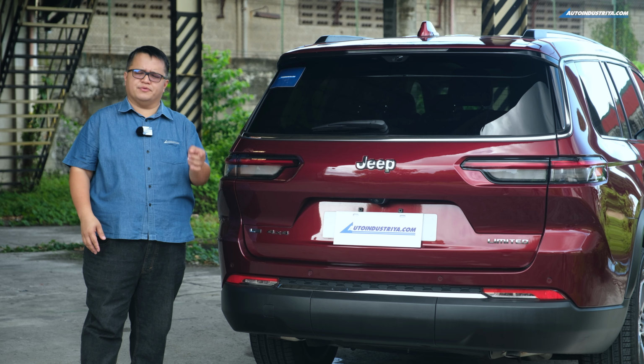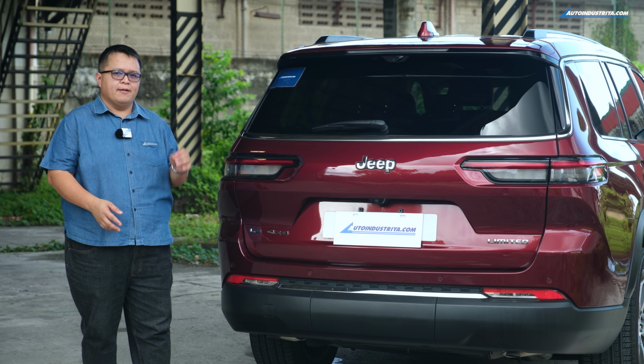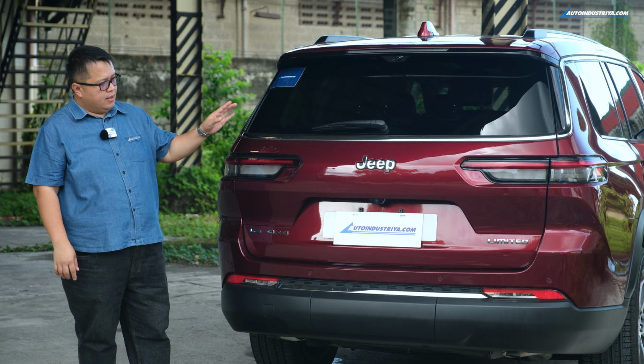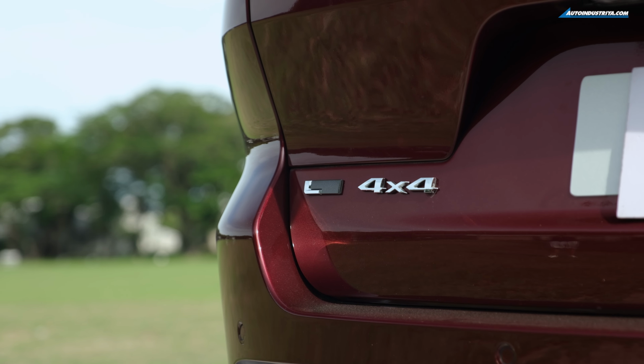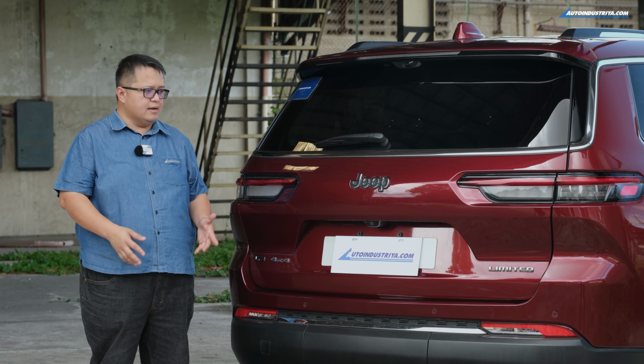Actually, some of the other versions we've seen abroad do have a hole here with a chrome strip for the tailpipe, but it is actually functional. That is a good thing in any vehicle. In terms of emblems, very minimal. You have Jeep, you have L, you have 4x4, and then you have Limited there. This is not the Summit version we've seen abroad.